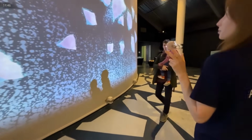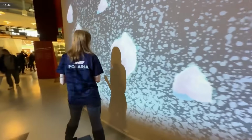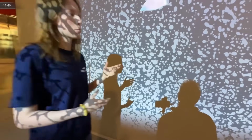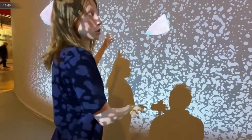So with this wall, we're trying to show people. I can just walk by, and then you will see. So you see the ice is disappearing. Here we're trying to show people that if you just ignore the problem and you don't try to be a part of the solution, then you will be a part of destroying the ice.